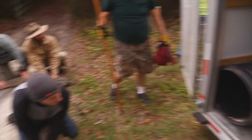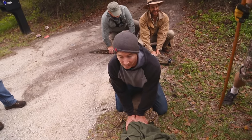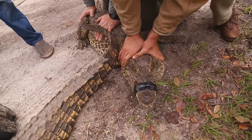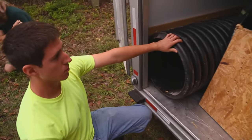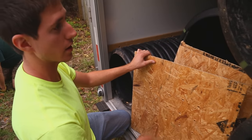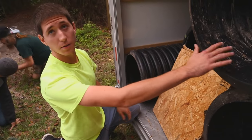When last we left you, we had rounded up two of the four Cuban crocodiles that are being relocated to my friend Kyle's crocodile facility. So I'll put the smallest one in these two. As you can see, I have plywood that we screw on with air holes on either end. And it really helps to keep them calm because it's nice and dark here.